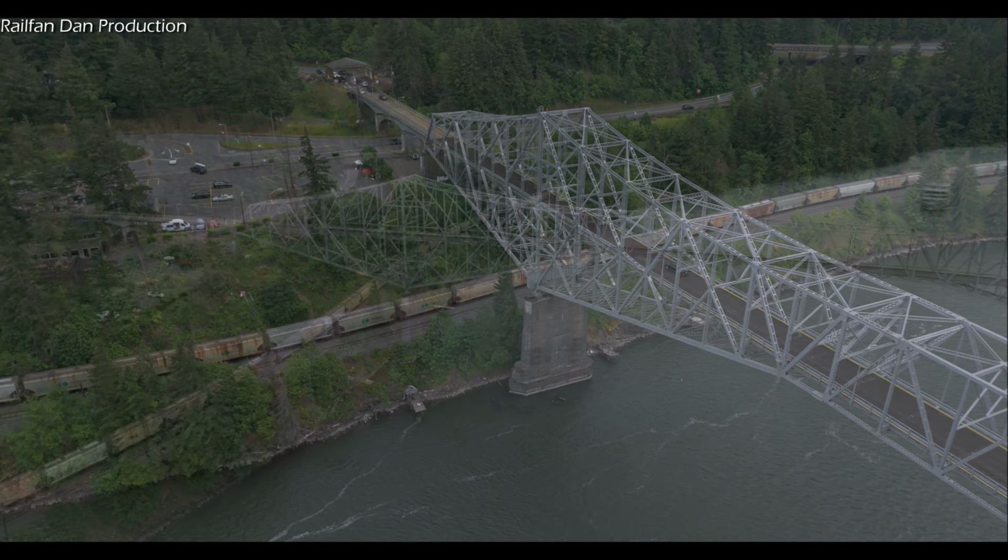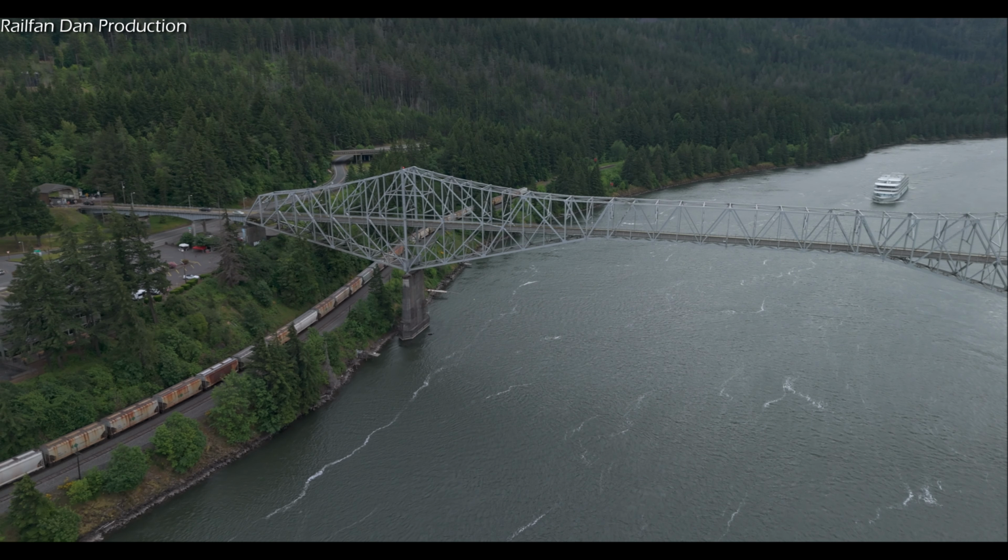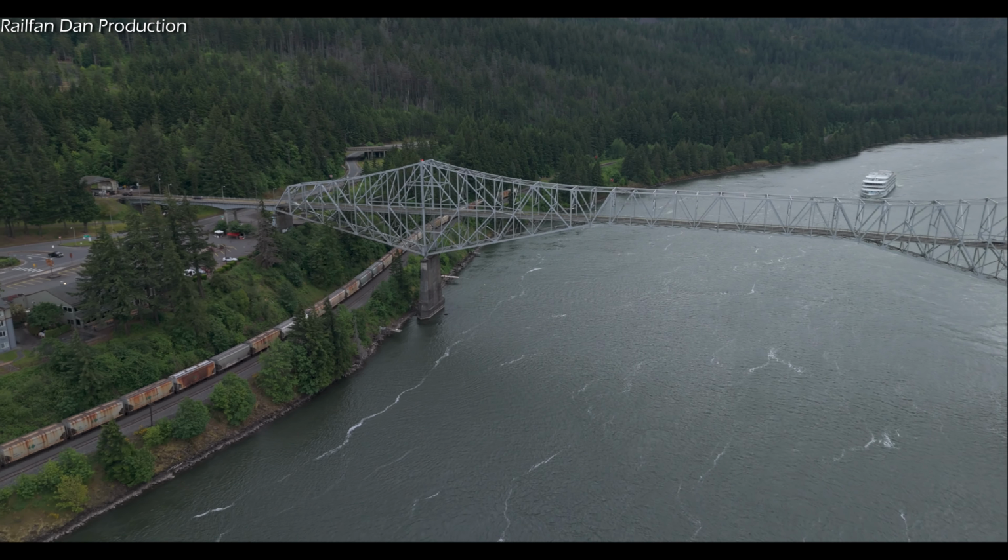I thought it was pretty killer timing to be up in the air and filming while this ship came through, so decided to spend some time with it.